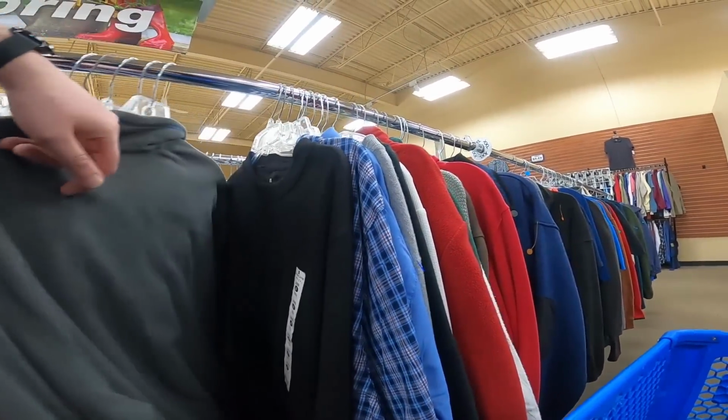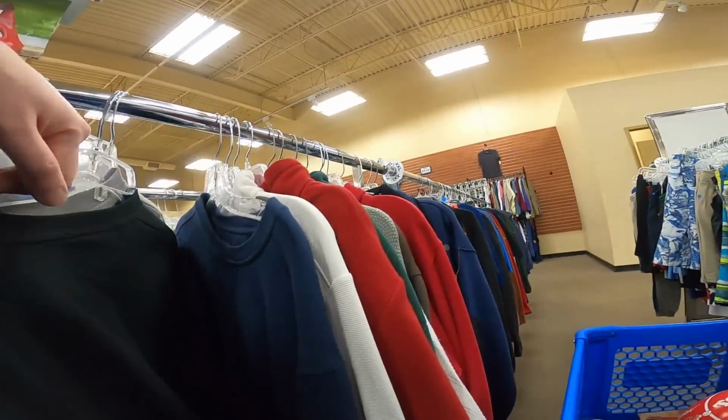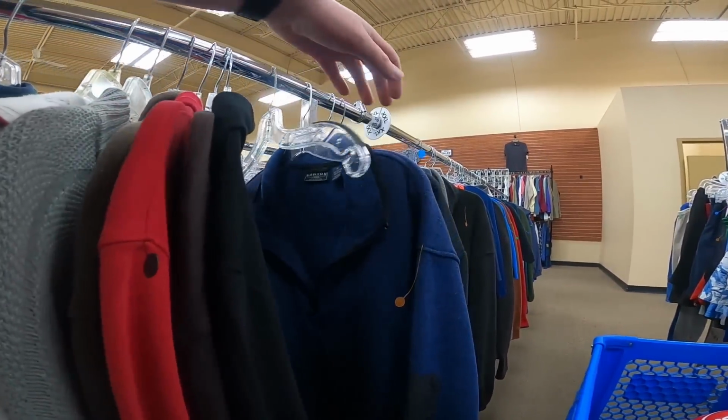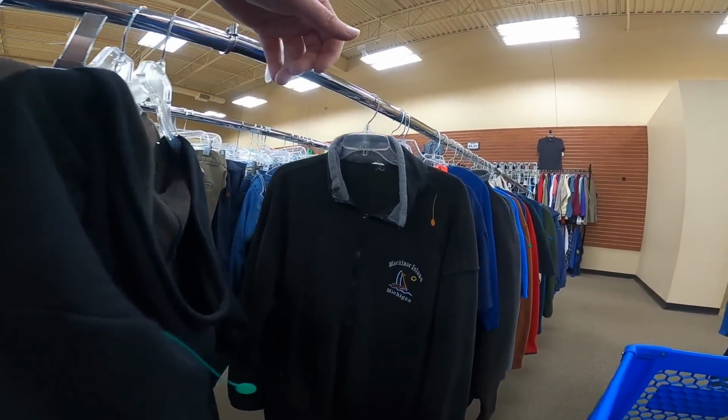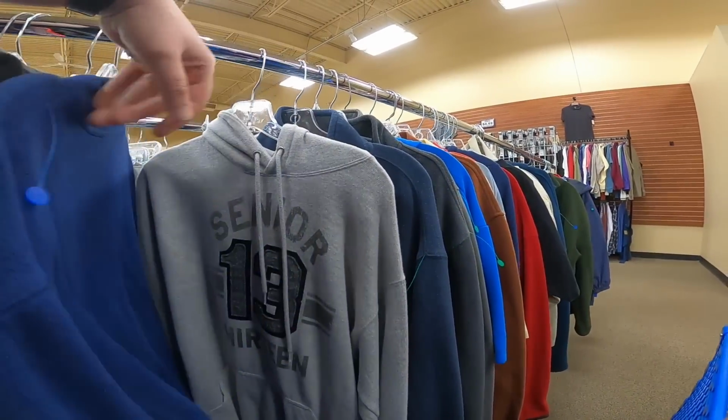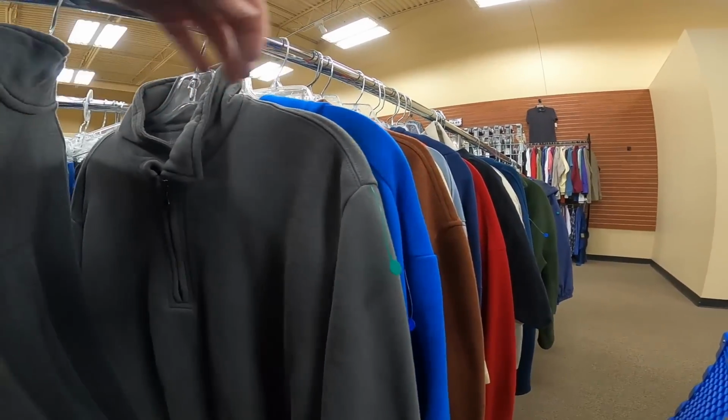And I'm digging through the clothing here, trying to find a good sweatshirt, which I do end up finding one, oddly enough. I believe it's one of those situations where I find it after I turn off the camera, which is usually how it goes.